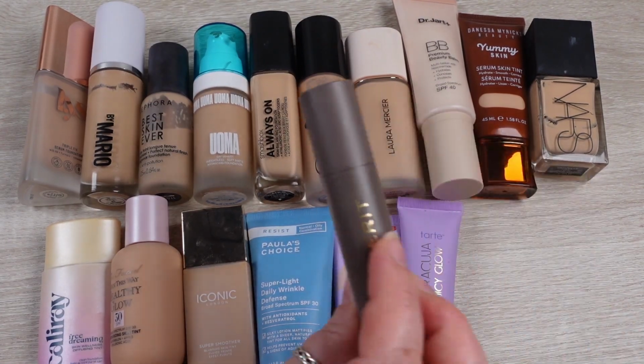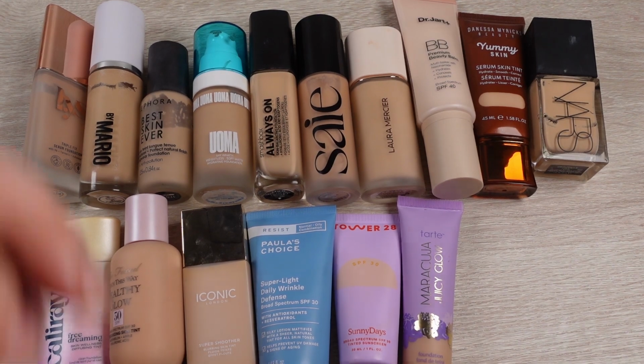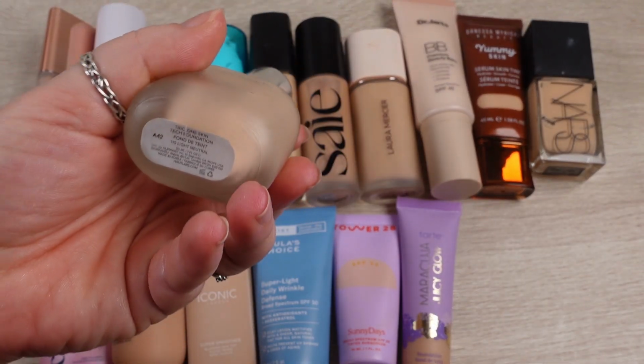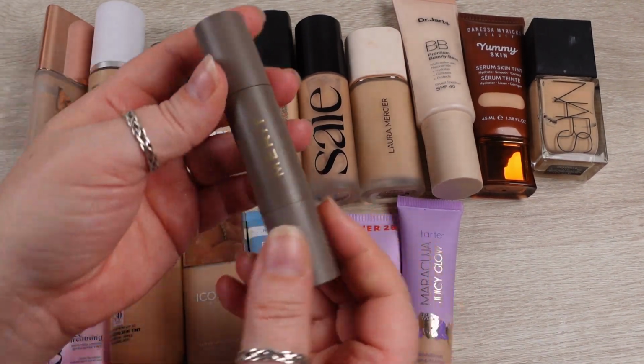I have the Merit, this is like a concealer and a foundation. It's called the Minimalist Perfecting Complexion Stick. By the way, guys, if I miss foundation shades, just let me know, because I constantly do that. This one is in 110 Light Neutral, and this one is in Silk.